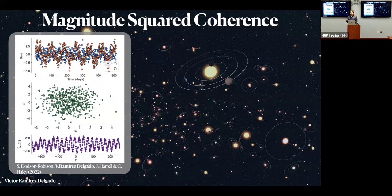A common way to look for correlation between activity and RVs is to plot them against each other, which is the plot in the middle. But the issue is that if they're not in phase, so if they have a phase offset with each other, you might not see any correlation whatsoever. Plotting them against each other, you would normally expect to see a linear correlation, a straight line, but unfortunately there are a lot of cases where you might not actually see that.